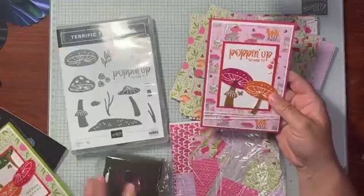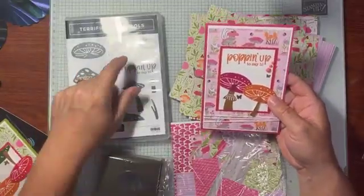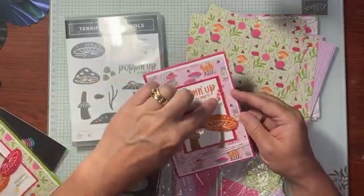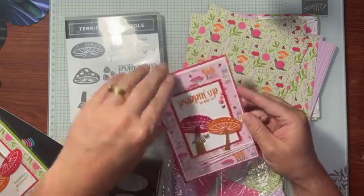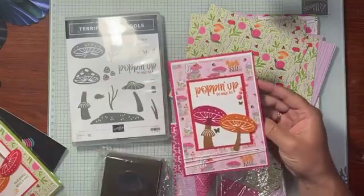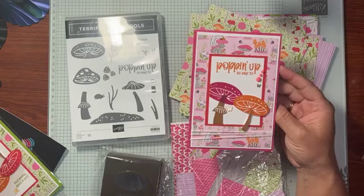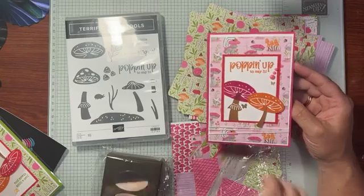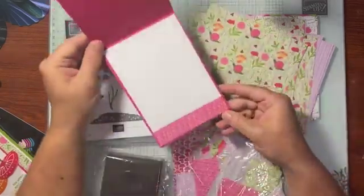So as you can see, in the stamp set, it has popping up to say hi. And I've used some beautiful brushed brass butterflies there. I love them. They've been one of my favourite embellishments, and I actually took them away with me. So I think I may have used all my butterflies. But that's that card there.